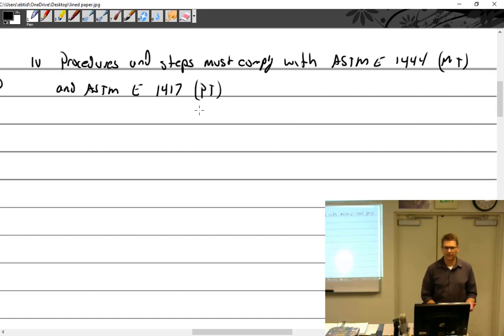So not only do you have to follow the NAS 410 certifying procedures, but then you have to follow ASTM 1444 and 1417 for the actual procedure of what you're doing. So it gets very detailed. And by the way, some of these ASTMs, they can cost you up to $150 just to get a copy of this. They are not cheap at all. So some of this stuff gets very expensive.